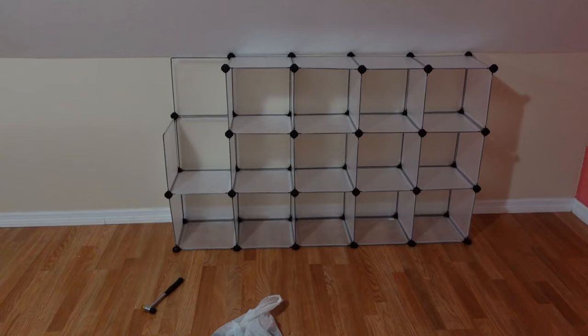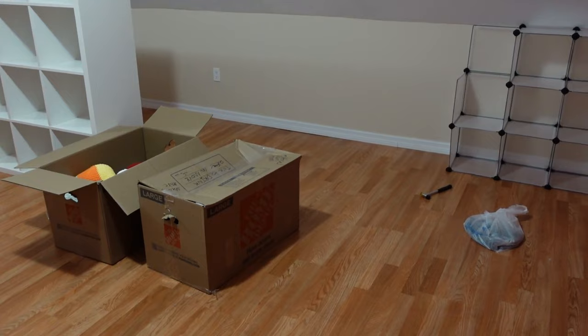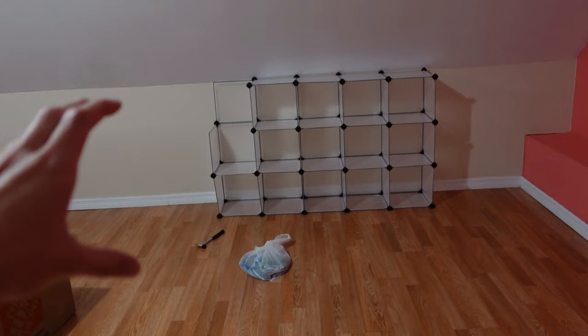Okay, so I got all of the panels put together from what was in the first box, and when I get back home, I'm gonna open up the second box that has panels in it. I had it separated into two boxes because it was far too heavy having all of it in one box. But anyways, this is about half of what I have, and then the other half will continue down along the line.